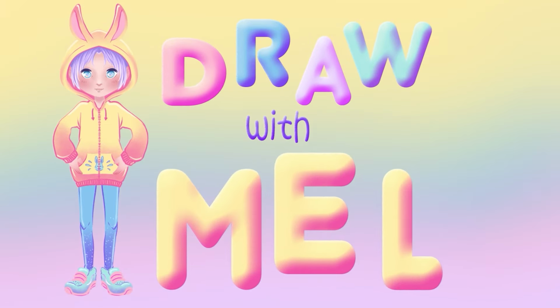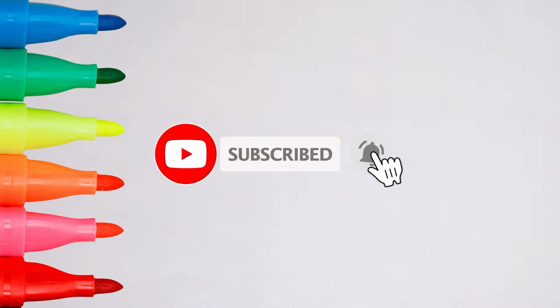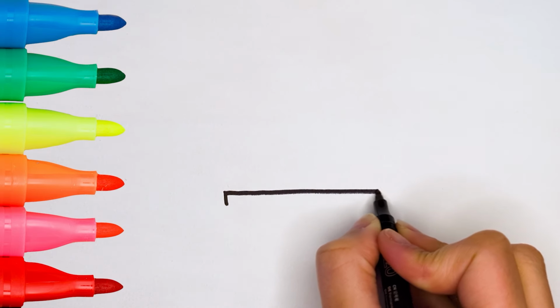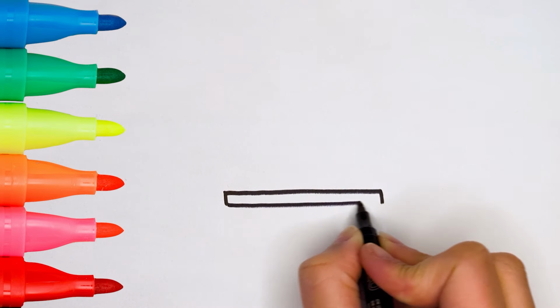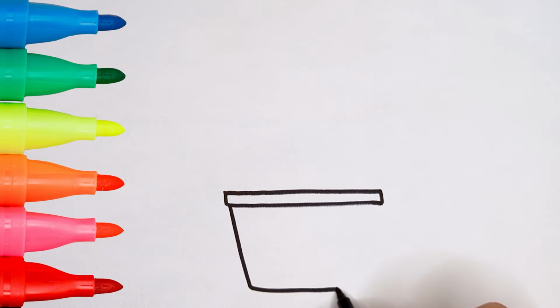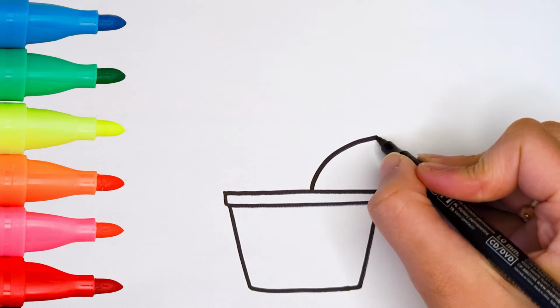Draw with Mel. Hello kids! Today we'll learn to draw a vase of daisies together. They are simple and very cute flowers. Let's start by drawing the vase. Now let's draw the daisy leaves.